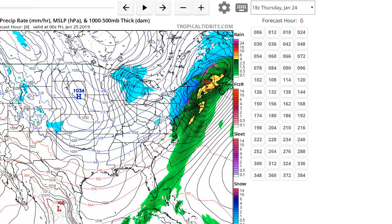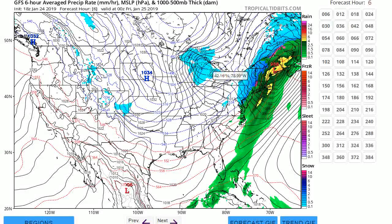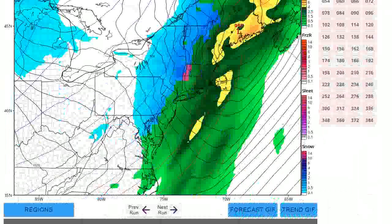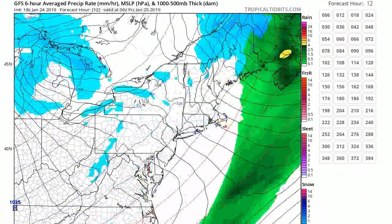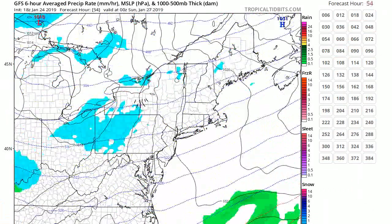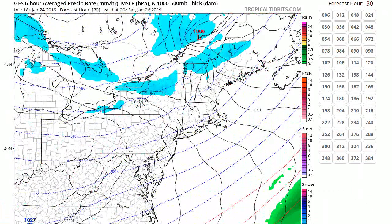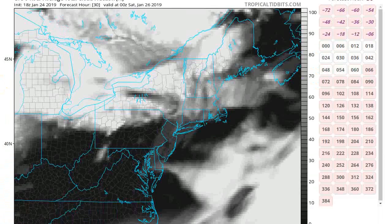All right, let's look at the models and let's see where we go from here. I'll start with just the next couple of days, and then we'll take a look at the general pattern. So the rain moves out of here, low moves out of here. Behind it, cooler air, drier air, and fair weather for most of the weekend. I say fair weather, it won't necessarily be sunny weather. When we look at the sky conditions, you'll see we're probably going to have plenty of clouds around.